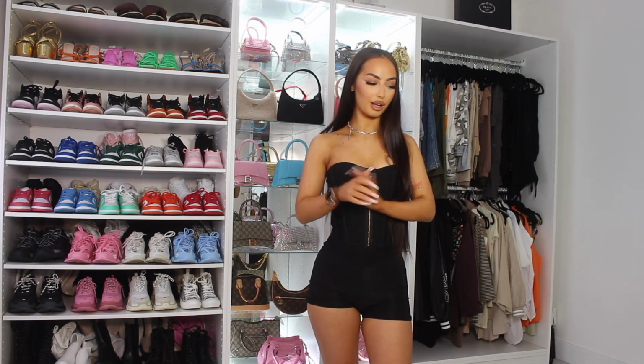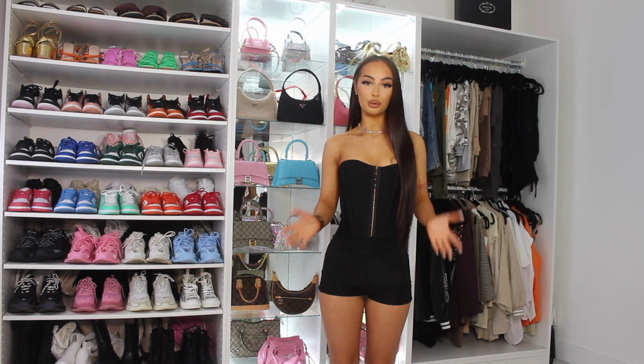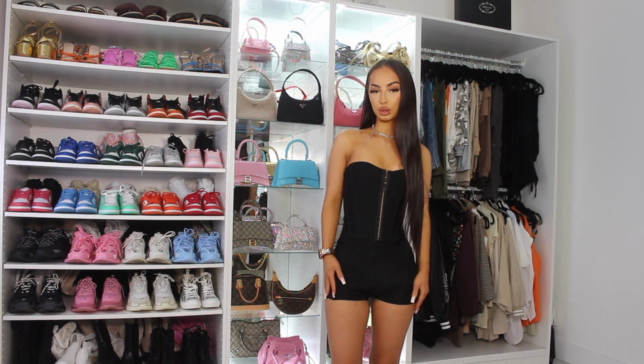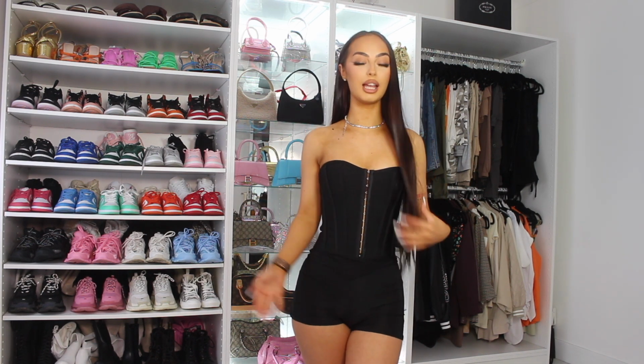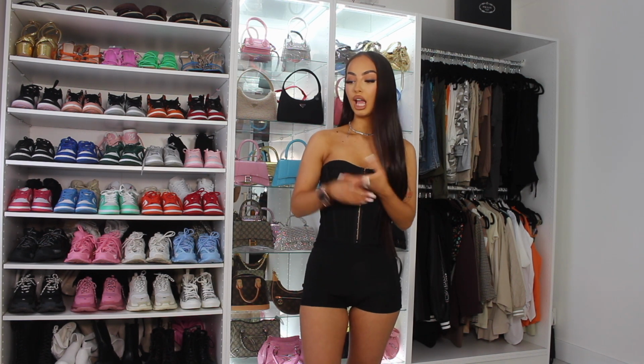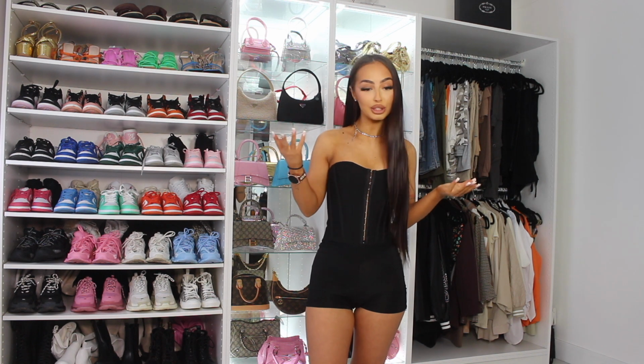Now for a more simple one, because I feel like the last few were quite in your face. These might be items you already own if you own a pair of little shorts or cycling shorts, a black top, or even better, a black corset. You can do a few outfits with these. You can get some bunny accessories and be a bunny. You can get some cat ears. That's super easy. Literally just put some cat ears on, maybe put some whiskers on your face.